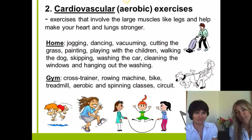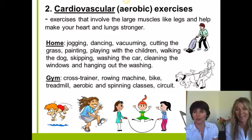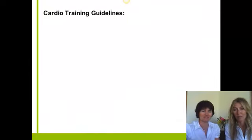Vacuuming, as you're always saying, put some effort into it. Yes, exactly. Clean those windows. Wash your own car, hang out the washing, bend and stretch. That's what my mum says. Yeah, put the effort in and it will be rewarded.